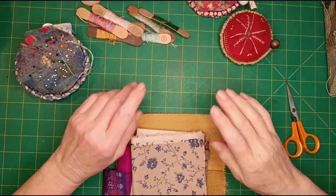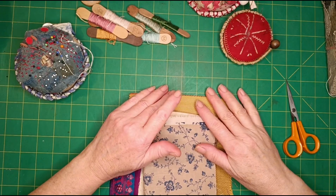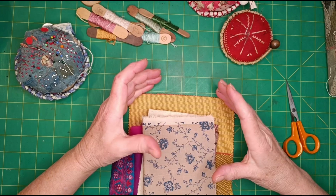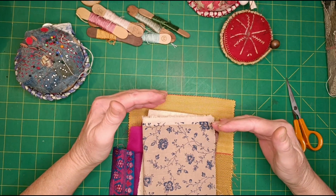So, okay, I shall turn you round, put you on the desk, you'll see my hands and we'll get into it. Okay, so I'm now at my desk. What I'm going to do is, I haven't planned anything in advance, I'm just going to make a little piece just to demonstrate ways of dealing with some of my own tricksy cloths.